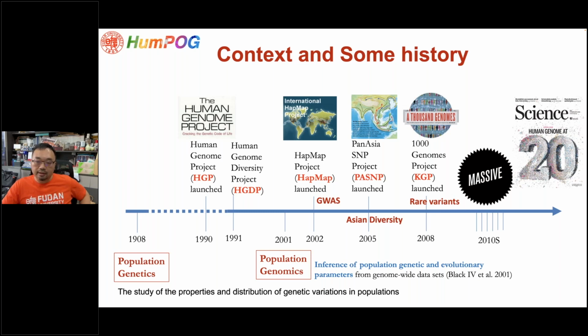And the most recent efforts in human genomics over the last 10 years are mostly geographically regional. For example, UK10K and now UK 500K, All of Us, and Singapore 10K, and probably now 100K. In China, we also have our Han Chinese 100K project. Those are all national or regional efforts.